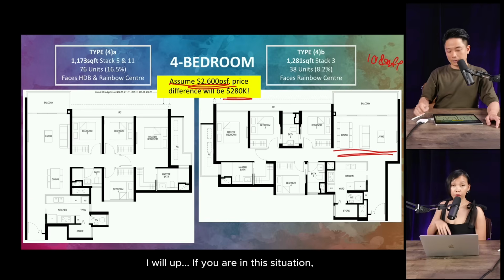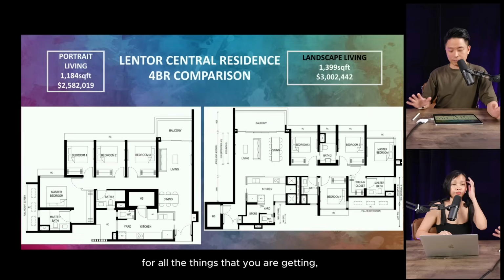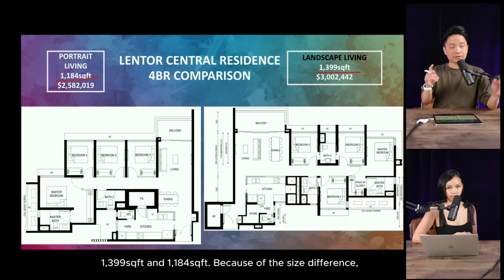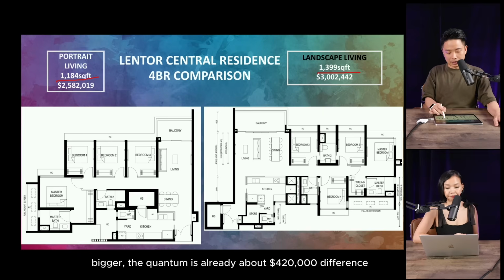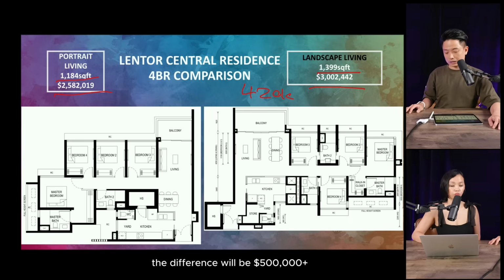I will up you. If you are in this situation, I highly suggest you upgrade to the 1281. Why? Because the difference is only 280,000 for all the things that you are getting, which is what you have seen here. This is actually the same developer, Lentor Central: 1399 and 1184. Because of the size difference, almost more than 200 square feet bigger, the quantum is already about 420K difference, even at a lower per square foot. Imagine this at Penrith. The difference will be $500 over $1,000.